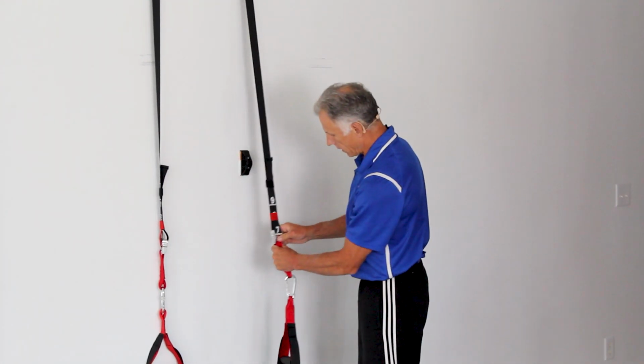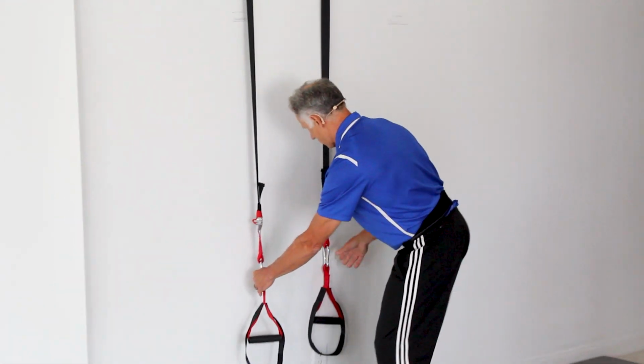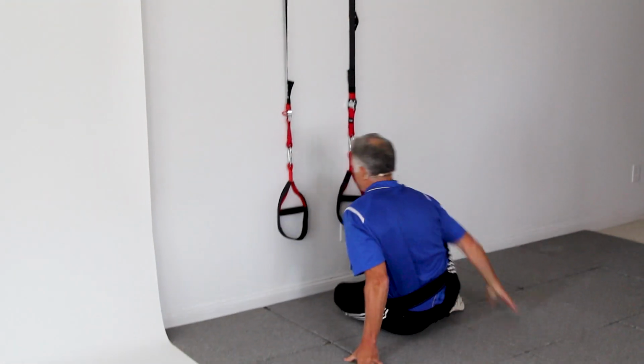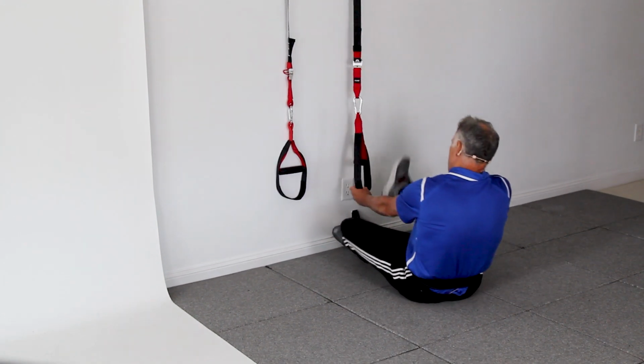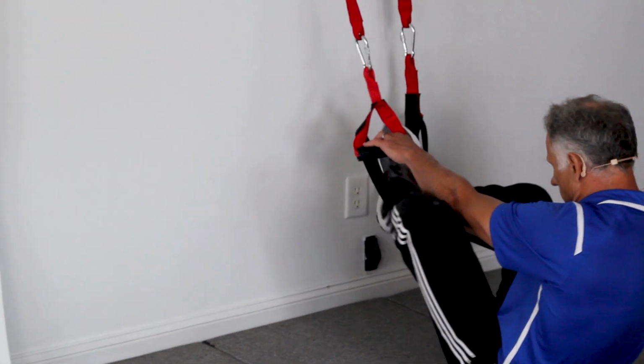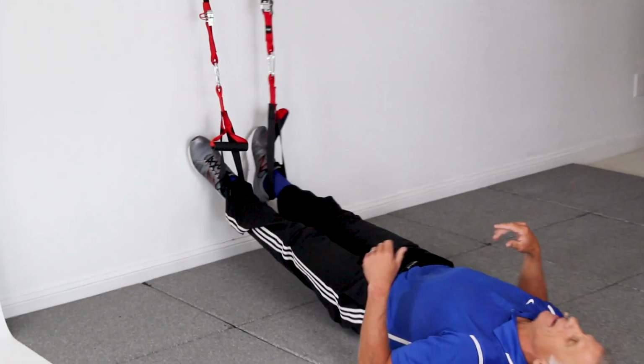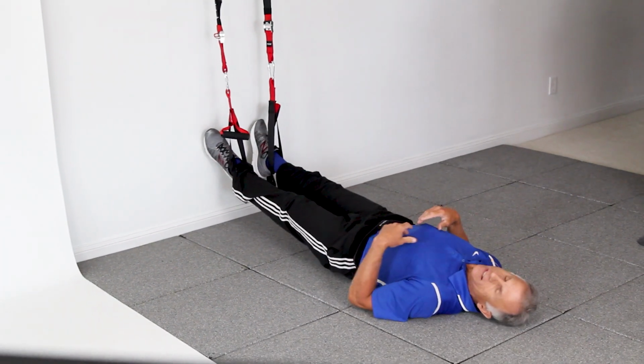Now, the last one, I like this one. We're going to lengthen these all the way down, and you actually get to lay down. Keep your shoes on. You don't have to, but I like to because it kind of helps hold it in. But that's a personal thing. And anytime I get an exercise where I get to lay down on my back, I'm pretty happy.